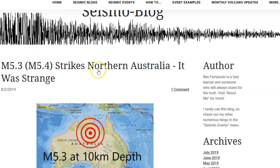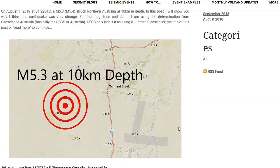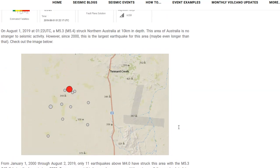I did put out a post on my Seismo blog the other day about the magnitude 5.4 that struck northern Australia, and it was very, very peculiar. The waveforms of the event were very, very odd.